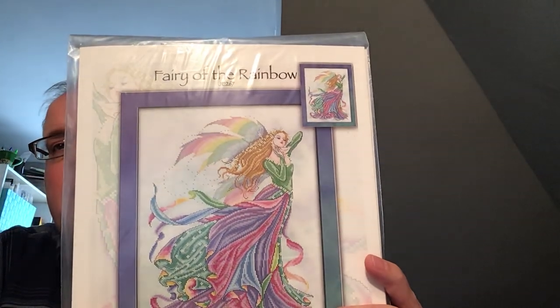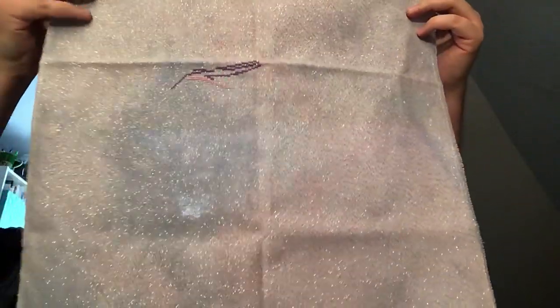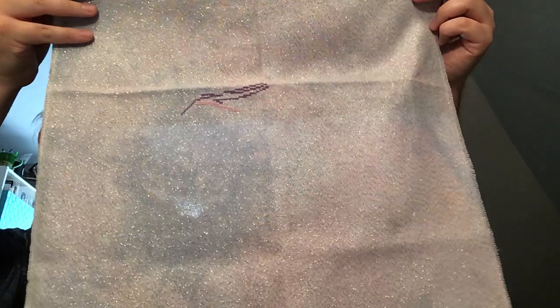This is Fairy of the Rainbow. And she is stitched on Maya, I left the tag on, 28 count gold Jobelin or Lugana from Under the Sea Fabrics.